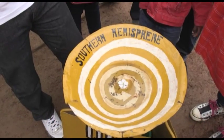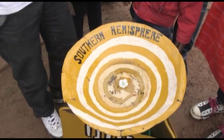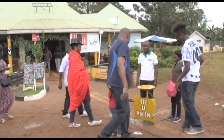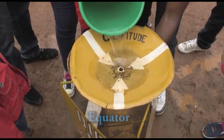And now we need to prove it at the center and see what happens when you are right at the middle of the globe. Yeah. Let's do that and see what happens. Right on the zero latitude, we'll see what happens with the water when you are at the center of the globe.